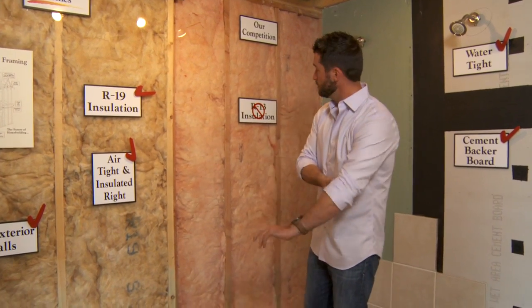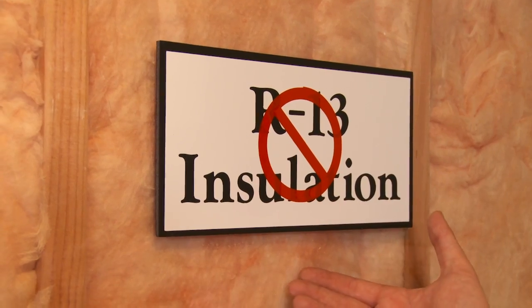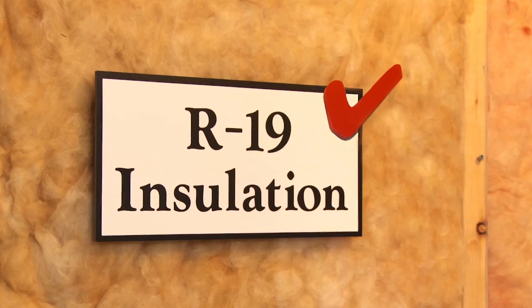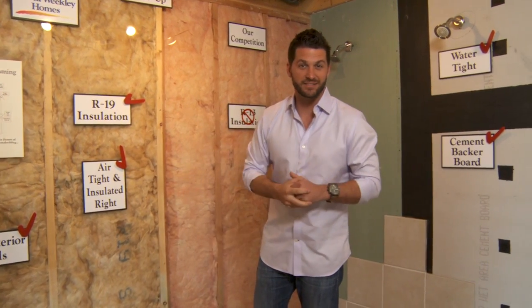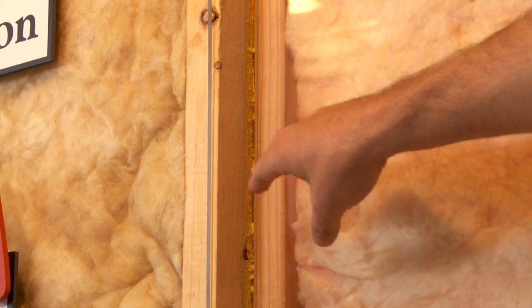So speaking of insulation, most builders, the code is R13 in this area. David Weekley, R19. So your house is going to be that much more protected from that hot sun in these Texas summers. There's no chemicals in this insulation.